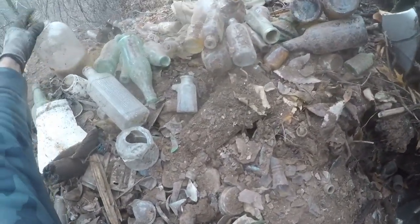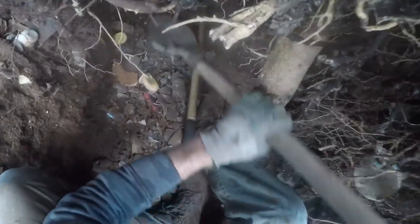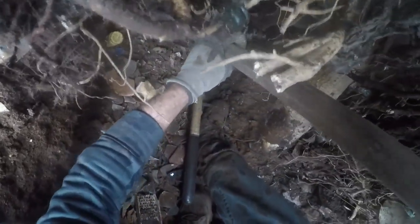Marble back in there. Man, there's all kinds of stuff. Look at these. There's just big jugs coming out. But I see a little marble. I can't tell. It's right down in there. Let me get it. It's hard to get them with the shovel. I got it.